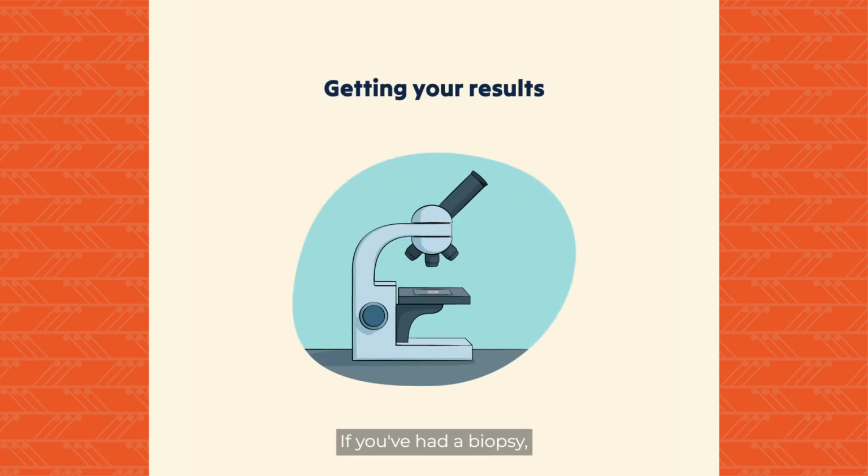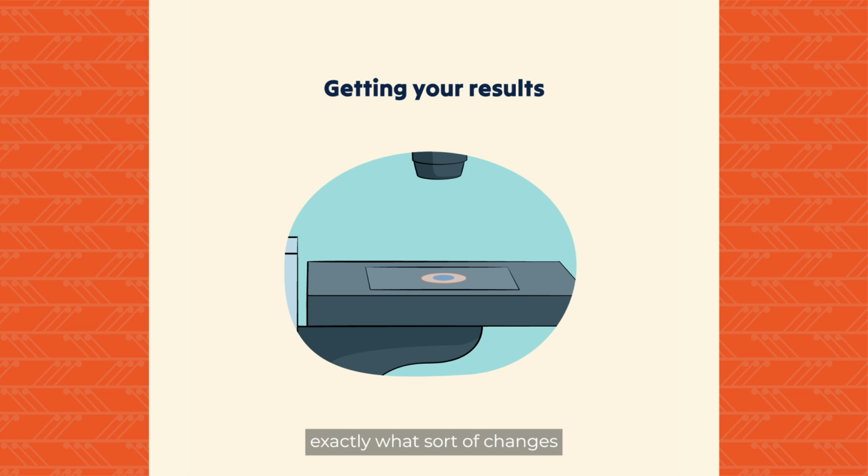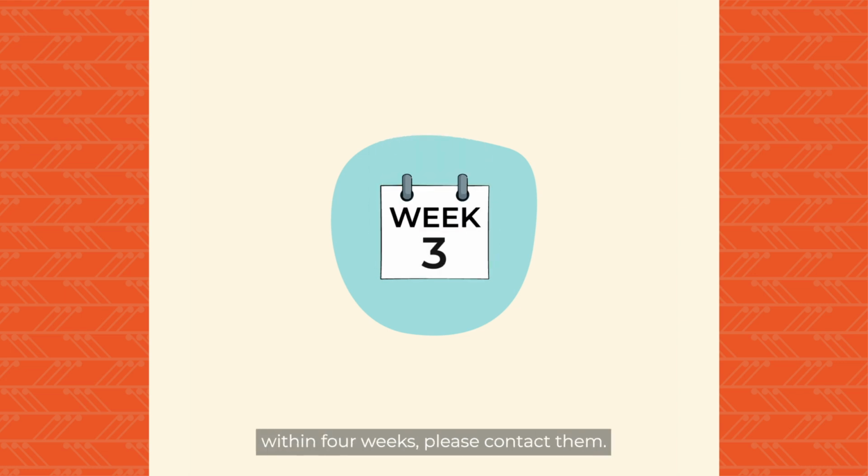Getting your results. If you've had a biopsy, your sample will be sent to the laboratory to find out exactly what sort of changes are happening on your cervix. It can take up to 4 weeks for the clinic to get your biopsy results. If you have not heard from the clinic within 4 weeks, please contact them. Your results will also be sent to the National Cervical Screening Program, as well as your health provider.